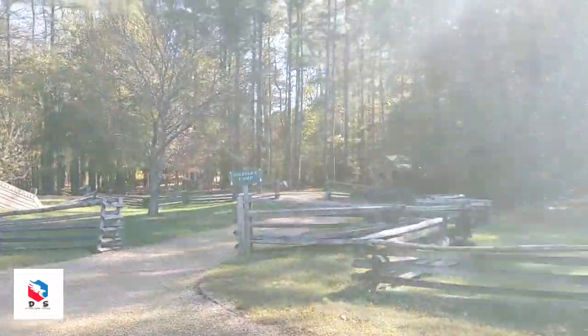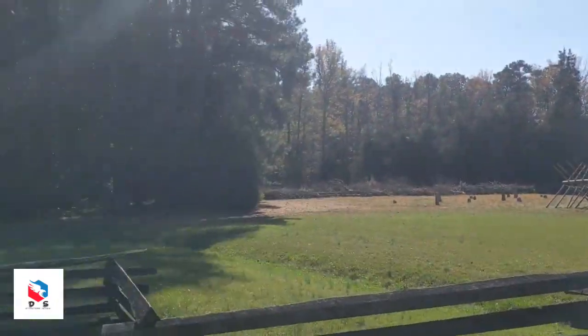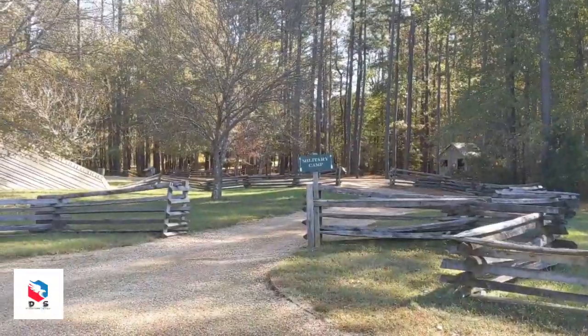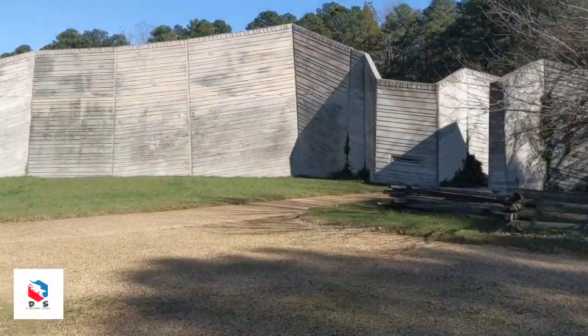All right, so here's where the fortifications were, where we just were. The military camp, as you can see by the sign, is down that road, but we are heading into the Battlefield Center Museum.